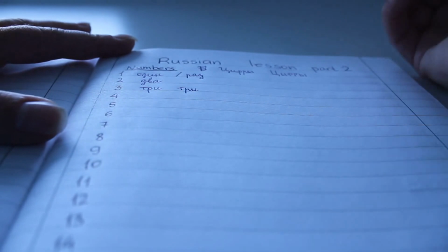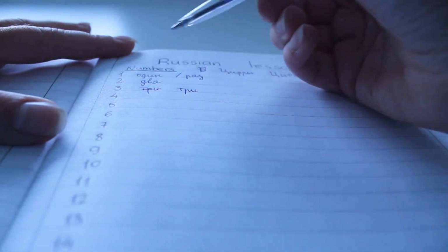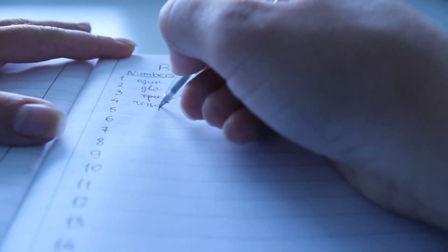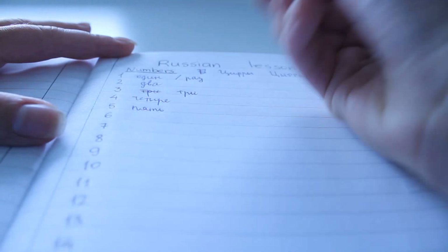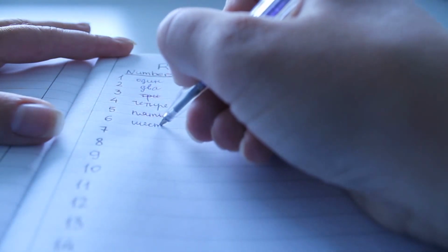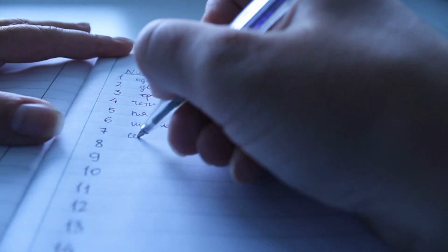It's kind of weird in a way, so that's the right way to write R. Yeah, it's not like English P, it's more like this. 4 would be 4. Okay, this one is hard. 4. Very good. 5 would be 5. 5, yes, perfect. 6 would be 6. You're very good. 7.